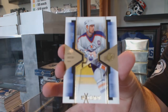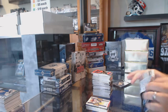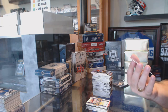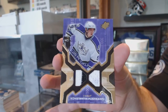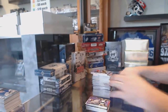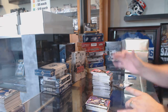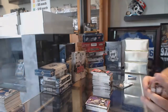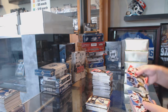$9.99 for the Oilers, SP Excitement, Wayne Gretzky. For the LA Kings, we've got a Konstantin Pushkarev dual jersey rookie. Konstantin Pushkarev. No Carolina cards, yeah, I know. We've got for the Tampa Bay Lightning Winning Materials dual jerseys, Martin St. Louis. Martin St. Louis. And LeBase.